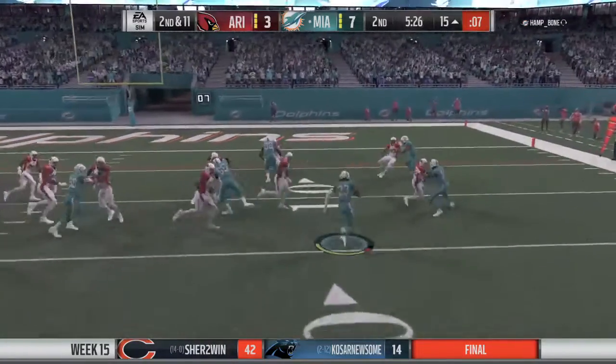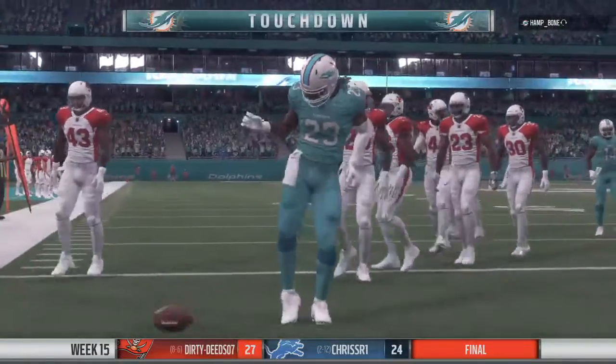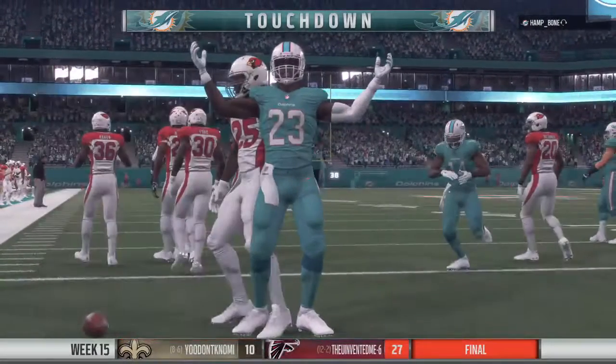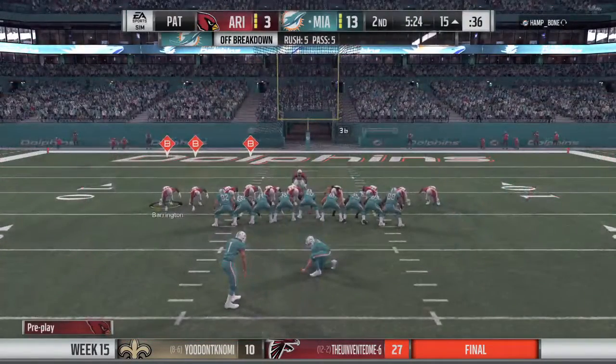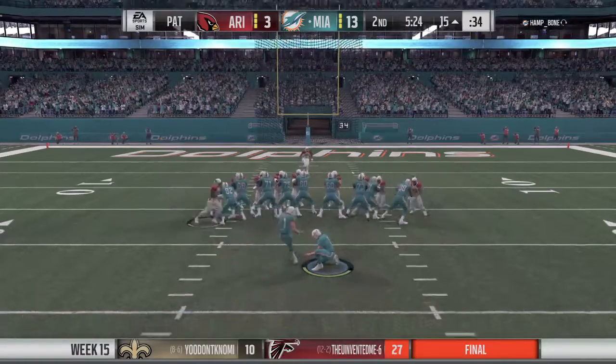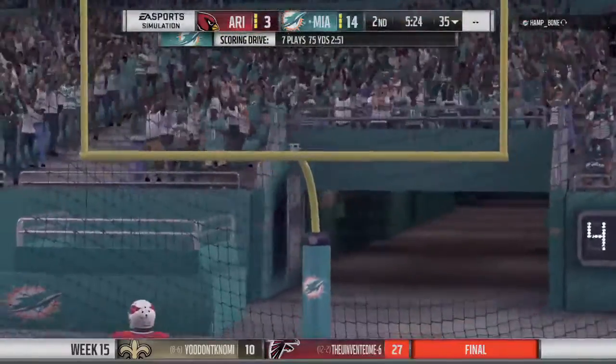They'll run it now out of the gun. And he will take it in for a Dolphins touchdown. Ajayi with his 16th touchdown of the year. And the Dolphins are able to grow their lead. Solid job up front. Really just a solid job all the way around to get that one in.